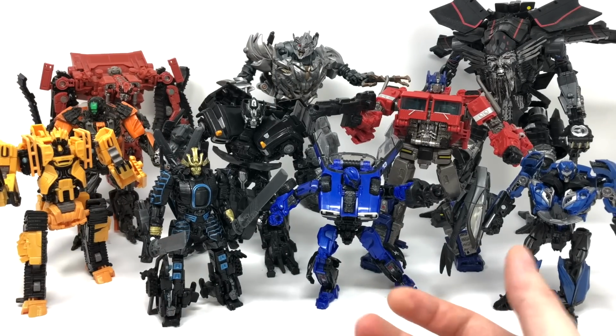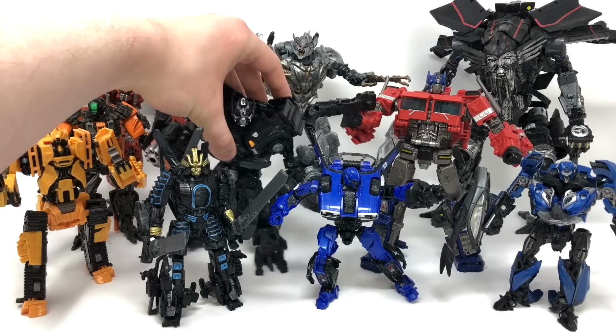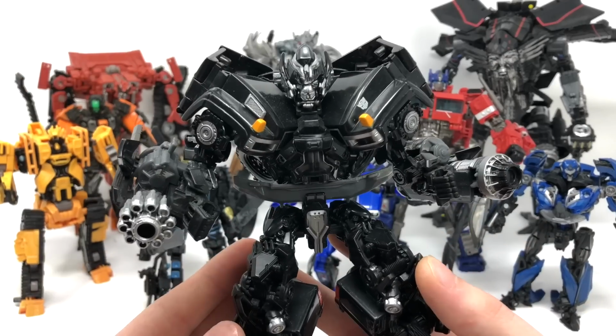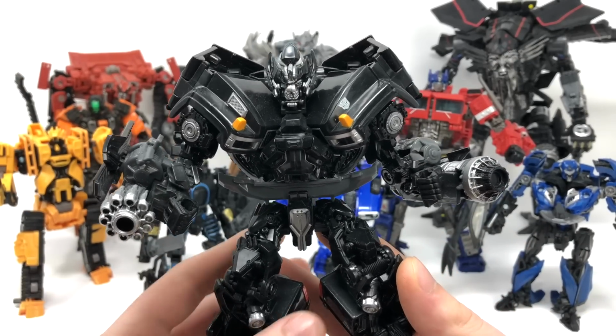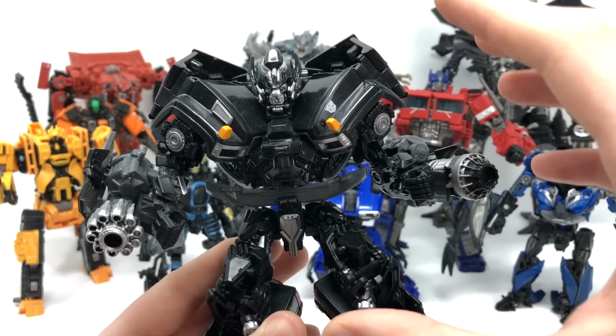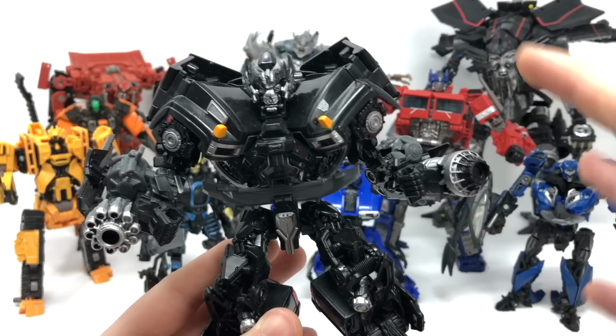Moving on now to the 4th most difficult figure to find, that goes to Studio Series Ironhide. This one here, I have no idea why he is so difficult to find. Ironhide is one of the core essential members of the Autobot team and was in 3 of the live action movies, so I definitely don't think that Hasbro made less of him. I just think that he was so popular amongst collectors that everyone just bought him.